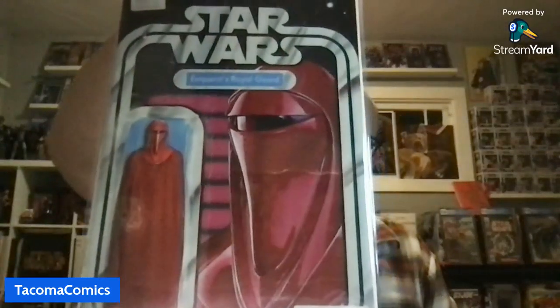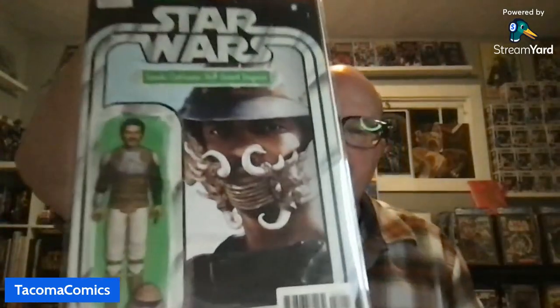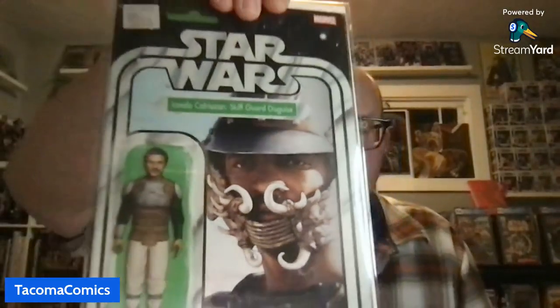The Emperor's Royal Guard, very, very nice. Oh, that shiny red. And then the Emperor himself. Let's take a break from evil, and we'll go right to Chief Chirper. And we'll go to Lando in the disguise he wore to infiltrate Jabba's palace and to help free Han. Just making sure I got enough room for everything here.